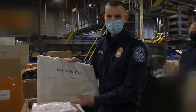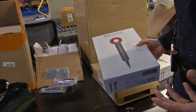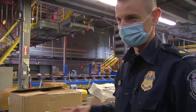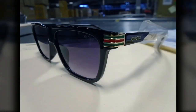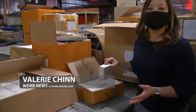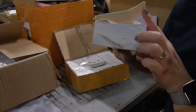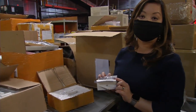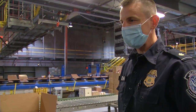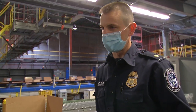These Louis Vuitton bags, again, more purses. We see a ton of purses. These are packaged and they look like they're the real hairdryer. They're good at what they do. Much of this is coming from countries including China and Vietnam. This box is full of what looks like replica AirPods, but when you look inside, you see the Apple logo, and this is also fake. And what tipped you off to these ones? Just based on previous seizures that we've had, encounters that we've had with similar merchandise.